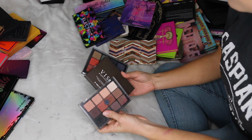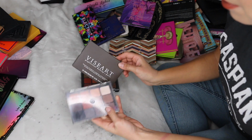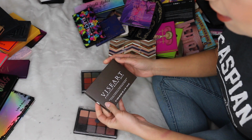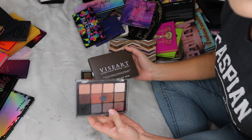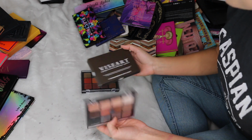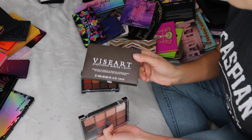Okay, so now we're down to Visart. I have 3 Visart palettes. These two are actually the same. This is the Visart Neutrals palette, so is this. This I bought to replace this because I thought I would go through this year, but I ended up not doing as much makeup as I thought I would this year. So I put this unused, untouched palette on my Poshmark.